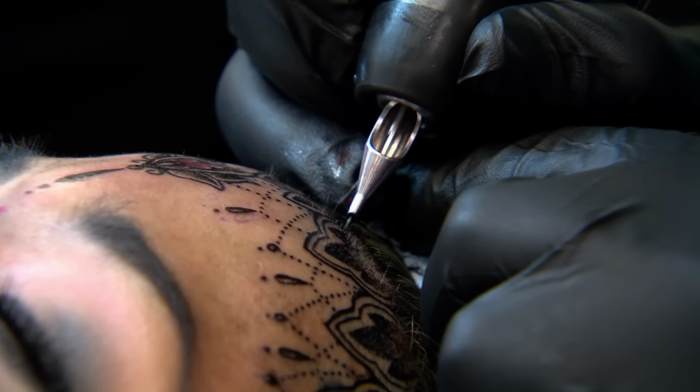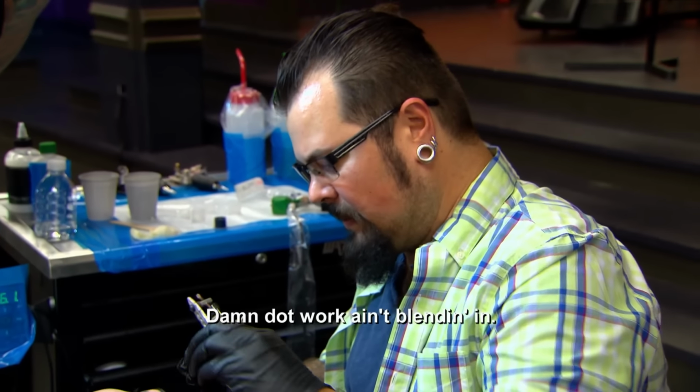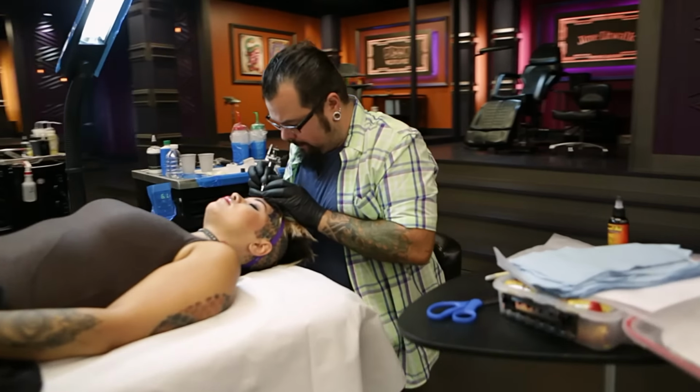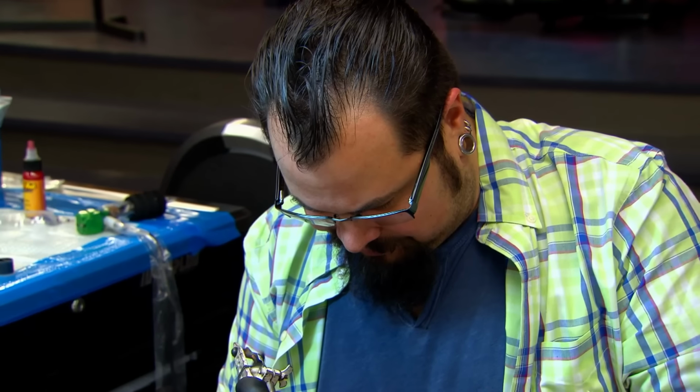Final hour remaining. 1 hour, guys. Not working, blending in. Oh, Lord have mercy, this ain't going well. I convinced her to go with a more feminine design, so I'm doing all this itty-bitty dot work and lace patterns and beads. Every little detail takes time. I'm feeling the pressure right now. I'm sweating.